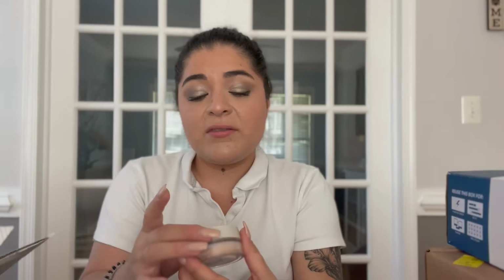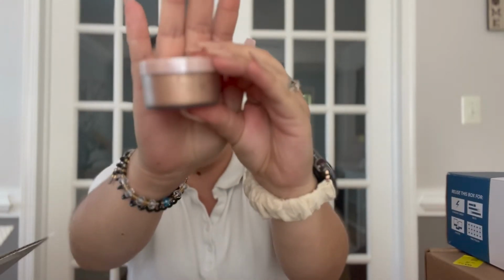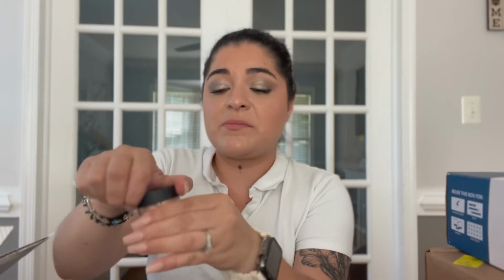Time to go. This Bare Minerals Blemish Rescue Skin Clearing Loose Foundation Powder. That's a lot to say, but I'm not really into powder foundation. Let me keep going. I got a lot. Okay, Laura Lee Los Angeles. This is a loose highlighter. This is really, really pretty, but as you can see, it's very bronzy, so it doesn't look good on my skin tone. This Jelly Highlighter from e.l.f., same situation.